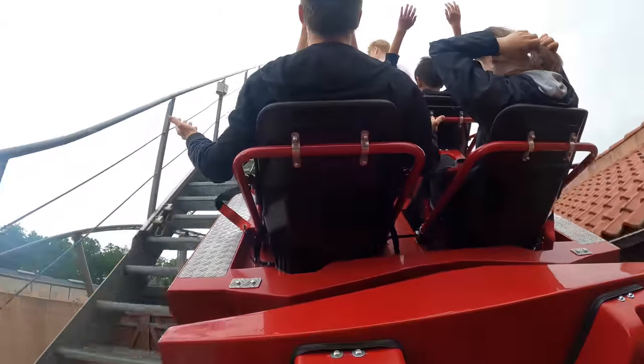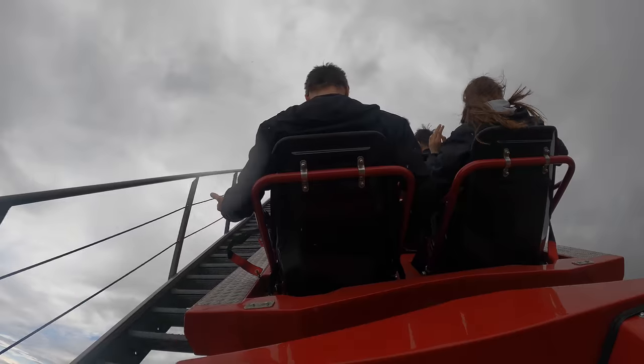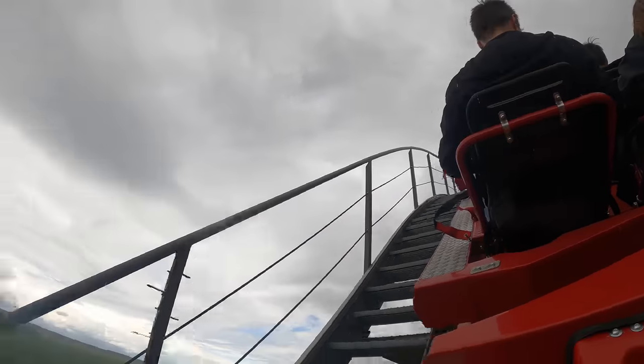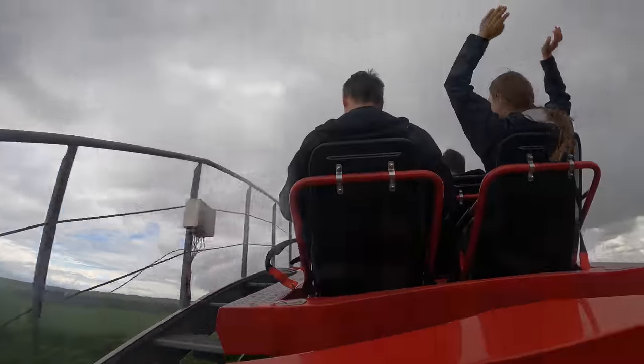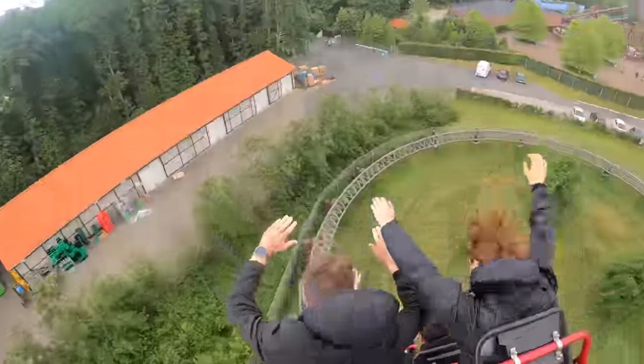Oh yeah, we're on Puritan. It is raining for my first ride on this, so that's interesting, but I'm very excited. Whoa, look at this view. Holy crap, here we go. Oh my god. Oh!